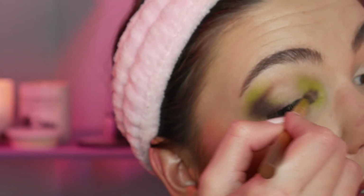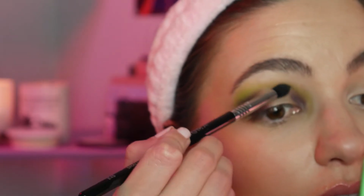I love that I have such smaller brushes. And then I do this thing where I just blend for 1,000 years because I want to get the right shape. I'm gonna take this shade Underworld and just kind of soften this line right here, kind of close it out.